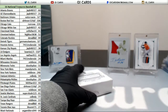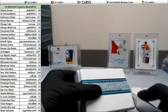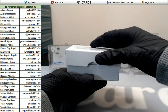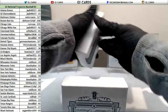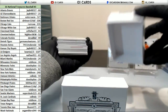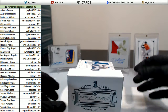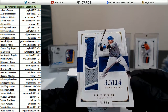Last box. We had two plates in that box alone. This one's fat towards this end. Maybe we got a knob. Or we just got a big old button. Hell of a case, right? Got something super fat in here at the bottom. Whatever it is, it's bulging though. Billy Butler, Kansas City Royals out of 25.